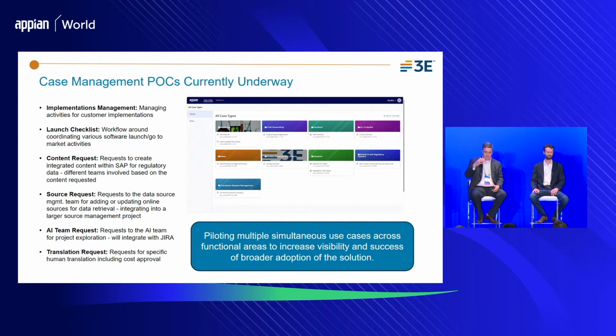One of these is very top of mind, the implementations management. We are a products and services company, and as part of our product offering, it's frequent that we need to integrate our products with customer systems as well. So we have implementations teams that do that. And so cases to manage all those implementation level activities is something that we very much need and will provide a lot of transparency throughout the business.